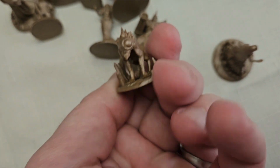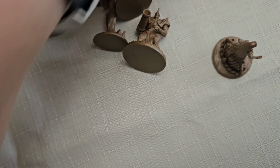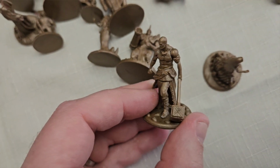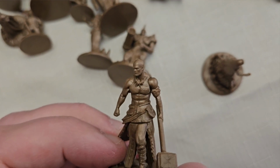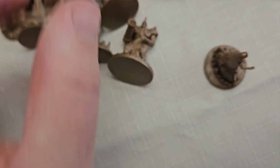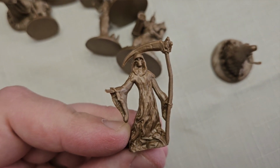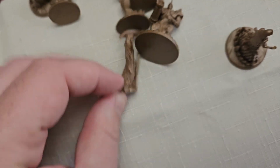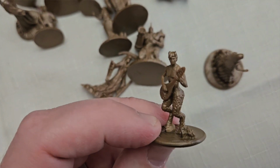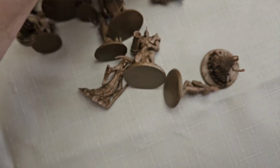So these are on par. There's a Nothic. So these, Nothics are hard to find. I'm not quite sure how they got around some of the, that guy's got good muscle definition. He'd paint up real easy. I'm not sure how they got around some of the, calling it a Loxodon and a Tabaxi, some of the copyright stuff. There's a Grim Reaper, there's a Fawn, so this one I'm definitely keeping. A Fawn with a Lyre.